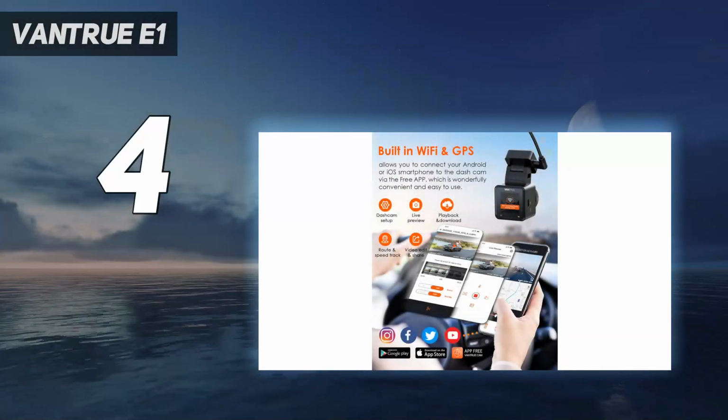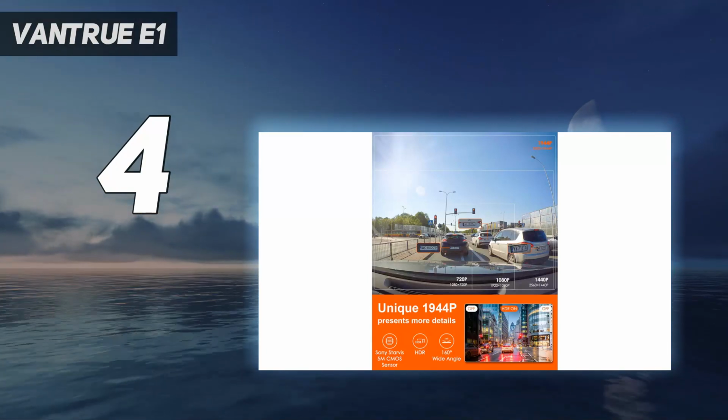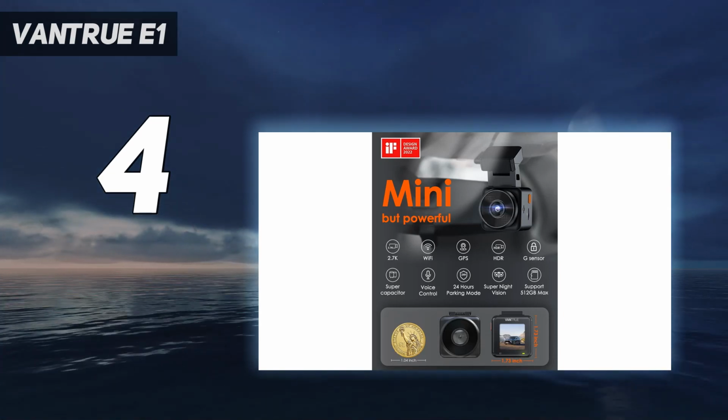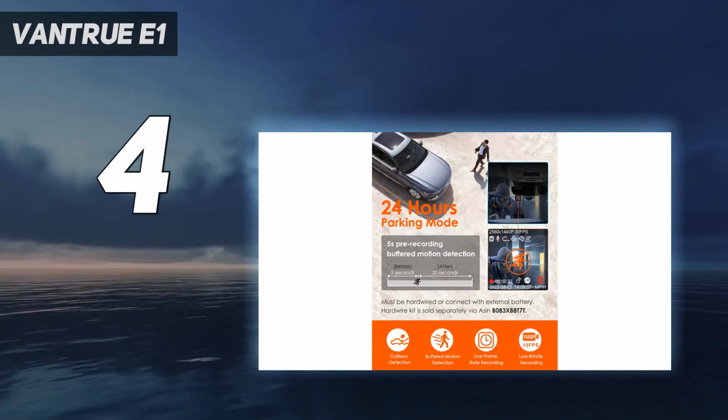Coming at number 4. Vantrue E1 Compact. The Vantrue E1 is an attractive dashcam that's capable of recording 2.5K video at 30 frames per second. It can also record full HD footage at a smoother 60 frames per second, for enhanced.